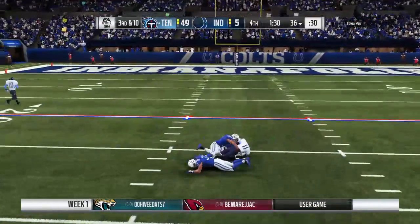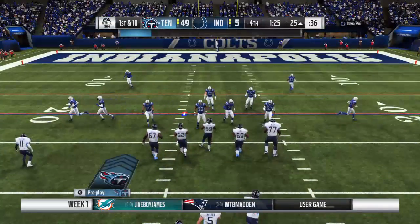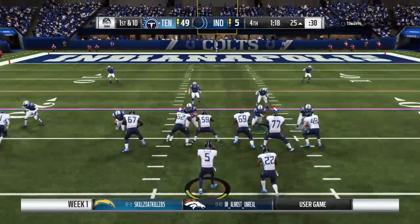And that's caught inside the 30. And they're able to work this to the 25 before it's all said and done. A gain of 39 that time. How about the rookie in his NFL debut? Looking sharp. It's 1st and 10.